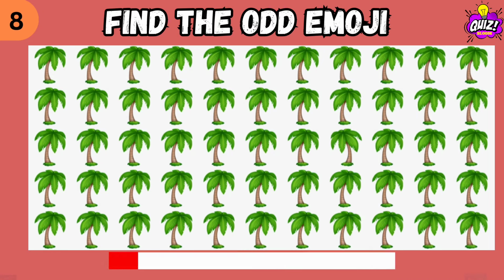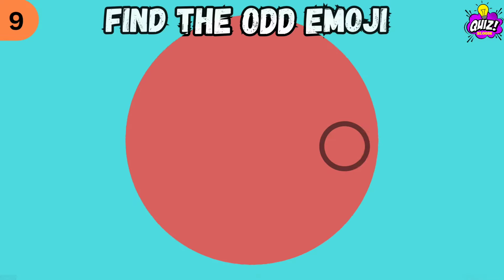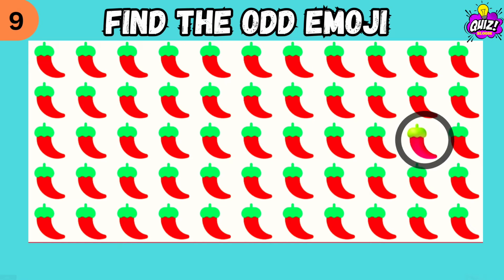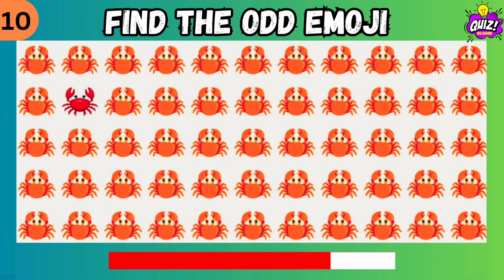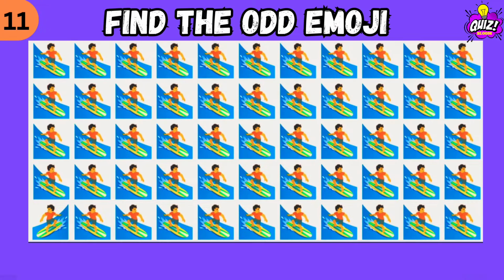Next one. Can you spot the odd emoji? This one is harder. Next question. Spot the odd one. This one is easier.